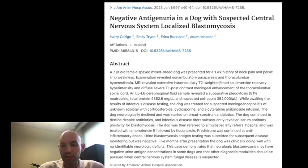So overall, that's a fairly straightforward article and does a nice job highlighting the elusive nature of some of the fungal infections. But that's all I have.